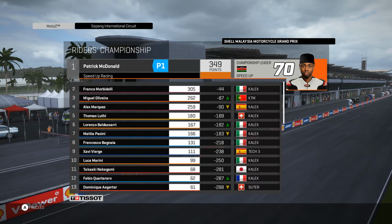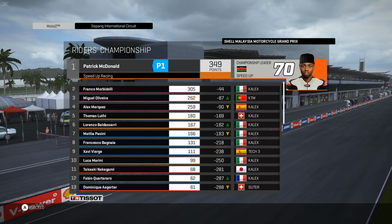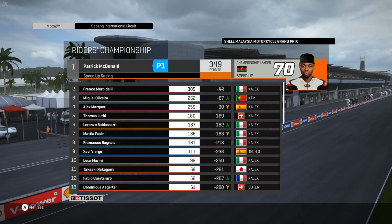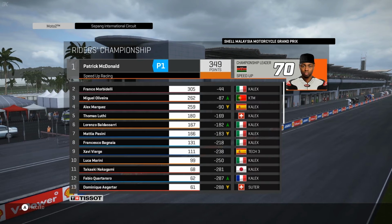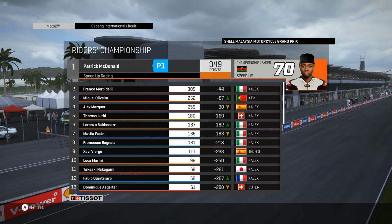Your new Moto2 champion is Patrick McDonald with just 1 race remaining, 25 points on offer. He leads Franco Morbidelli by 44 points, an insurmountable lead, with Morbidelli also guaranteed second in the championship, 43 points ahead. Miguel Oliveira leapfrogs Alex Marquez, with the non-point score for the Spaniard, by 3 points.